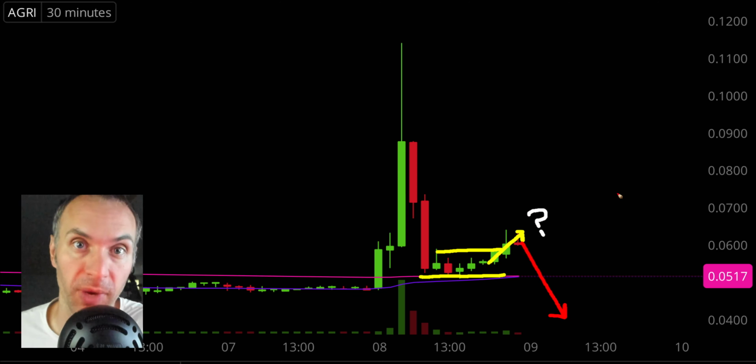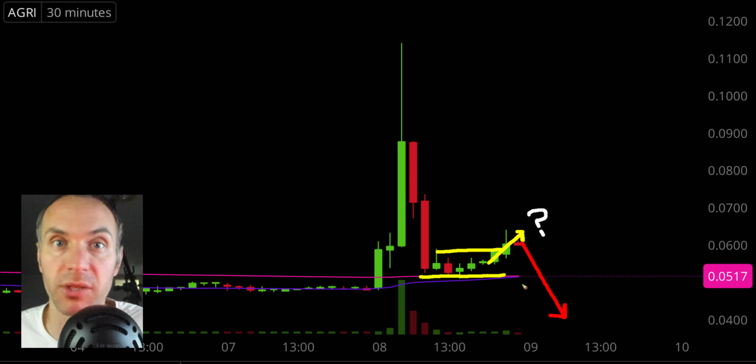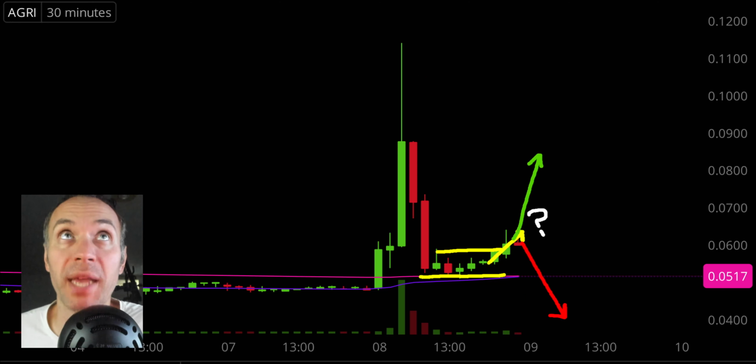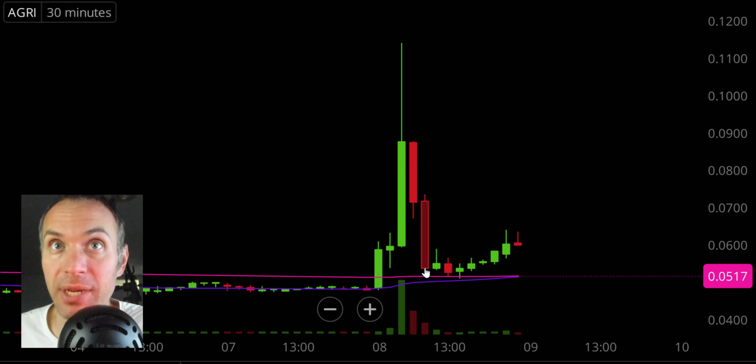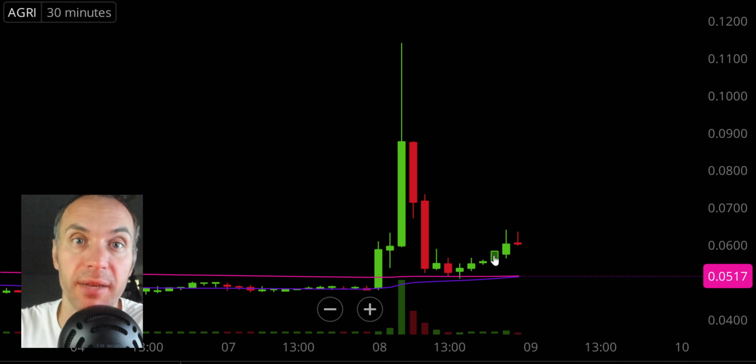Totally possible. That's why risk management matters. But that is a two-sided coin because maybe this is the start of something bigger, and this thing's getting ready to rip and roar to the upside. So, very basic premise: got absolutely hammered down, did start to go sideways, is now starting to show some signs of life. So yes, is this sign of life something bigger? If you like penny stocks, you like these sorts of scenarios, definitely keep an eye on it.